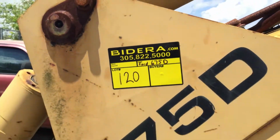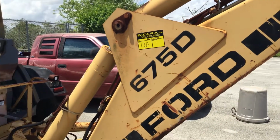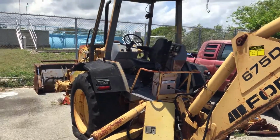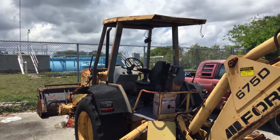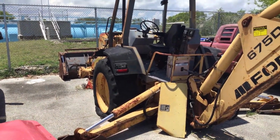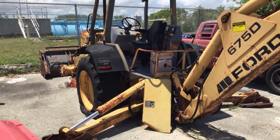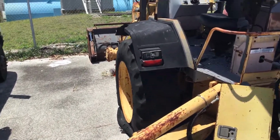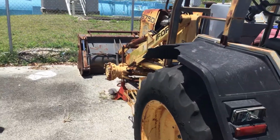Lot number 120 is a Ford 675D backhoe loader. This thing has been parked here and out of service for well over 2 years. Both rear tires are flat and dry rotted. It's missing the front tire on the left side.